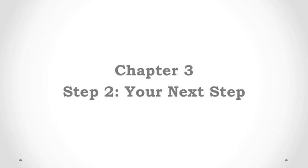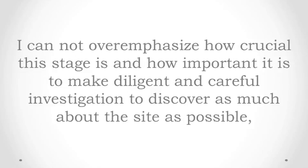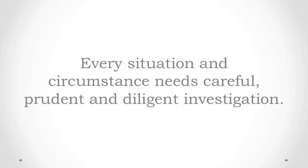Chapter 3. Step 2. Your next step. Since we have located our prospect, we think could be suitable for claiming through adverse possession, the next crucial stage is the making of investigations. I cannot overemphasize how crucial this stage is, and how important it is to make diligent and careful investigation to discover as much about the site as possible. And more importantly for our purposes, whether it is registered, unregistered, and or are there identifiable and traceable owners. Also, again, please remember the fact a property or land is unregistered is not definite confirmation the land or property may be claimed or it is not owned. Every situation and circumstance needs careful, prudent, and diligent investigation.